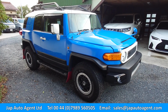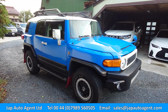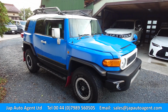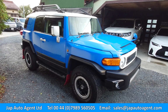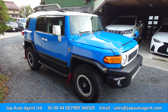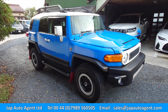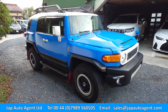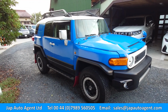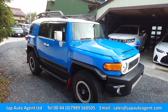So this is another FJ Cruiser, and it's in the signature Voodoo Blue, the color of the prototype one that was shown in the US when it first came out. And this one is a 2011 February with 44,000 miles, 77,000 kilometers. It was a grade 4.5B in the auction. And it's a proper 4.5 car with a really nice set of aftermarket wheels.